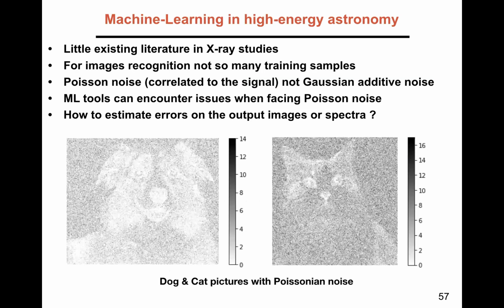So a word about machine learning or the tools that we can use for high energy astronomy. In X-rays, for example, there is really little literature in trying to do advanced machine learning tools for X-rays, because most of the deep learning is trained to disentangle dogs from cats, for example. But once you add the Poisson noise, and it's no longer a Gaussian additive noise, then it becomes much harder for a deep learning algorithm to separate images.